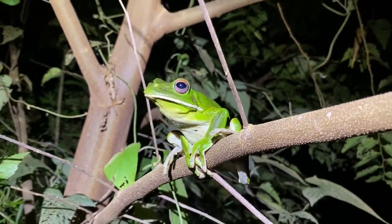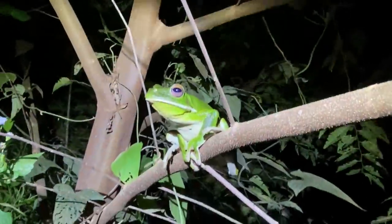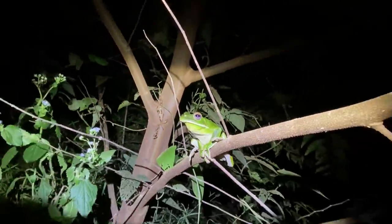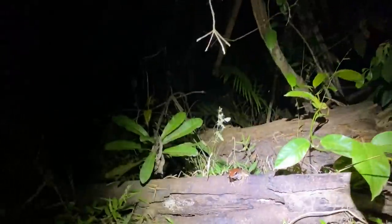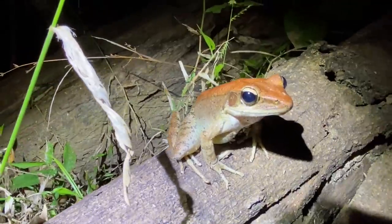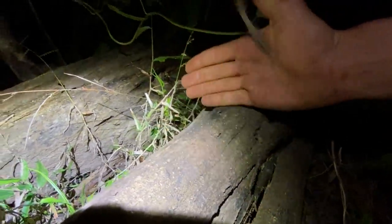Beautiful animals. Still nothing with a great deal of size. Decent sized frogs, but in white lip scales, there ain't nothing. Get back on the road. Didn't even get to take off. Spotted another species. Far out, this thing's a beast. For a brown frog, oh my lord. He's out of there.